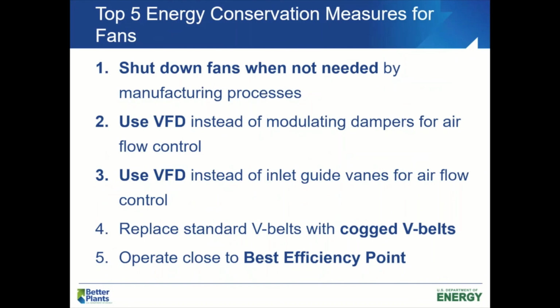Okay, so similarly on the fans, there are opportunities similar to the pumps that we can look at: shutting down fans when not needed. Okay, so for providing too much air through the system, instead of throttling everyone down, can we shut things off? Similar to pumps, instead of using our throttle valves, or in the case of fan systems, our dampers, are we able to use a VFD instead of dampers?